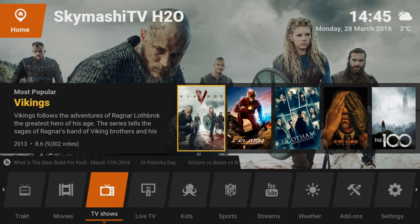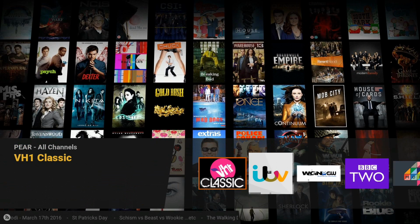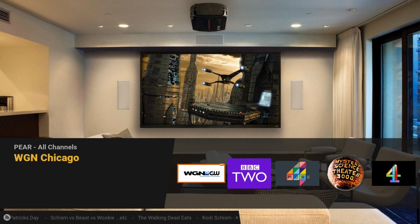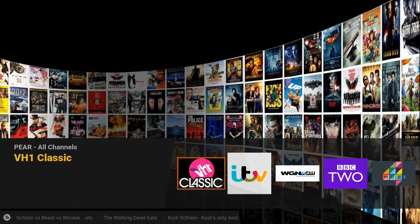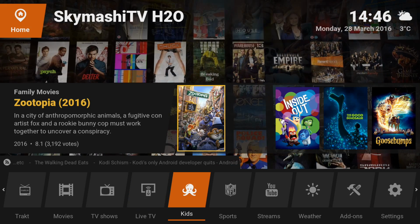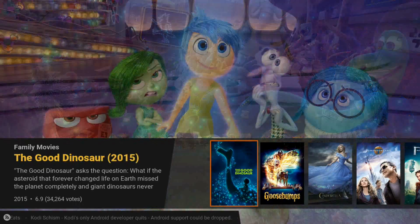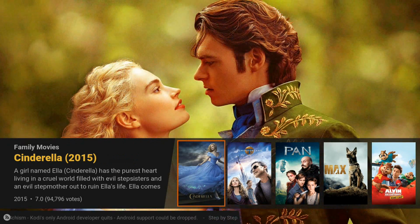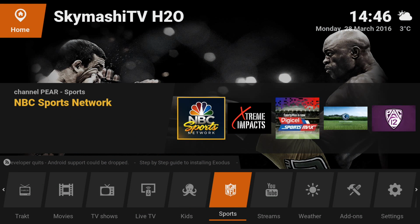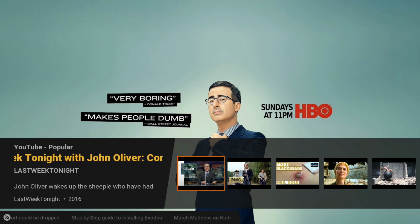So we're just gonna go back down. Live TV, same thing. As you can see, you kind of get the gist. It's set up the same way with all of them. I definitely like how it's set up as far as the sub menus and the bottom menu, and you can see the scrolling on the RSS feed. You got Kids Zone, basically the same thing. You can scroll through. You got all the movies, and they're all set up the same way. So you got your sports, different channels, different networks. You got your streams from YouTube. This guy's pretty awesome in my opinion.